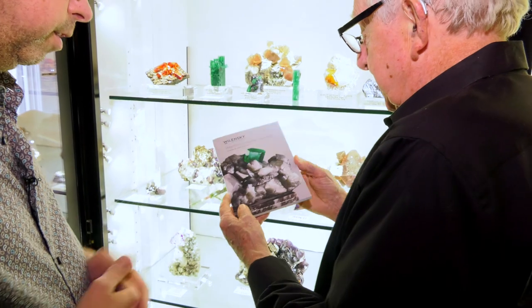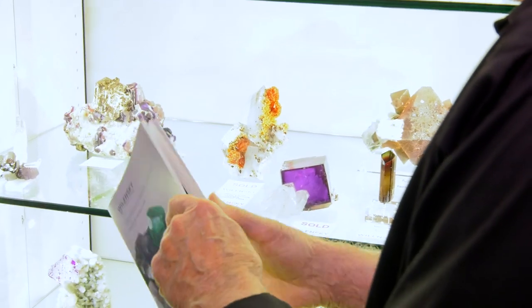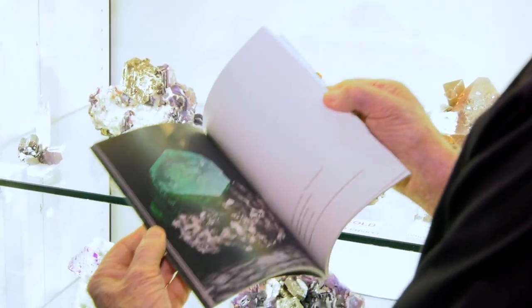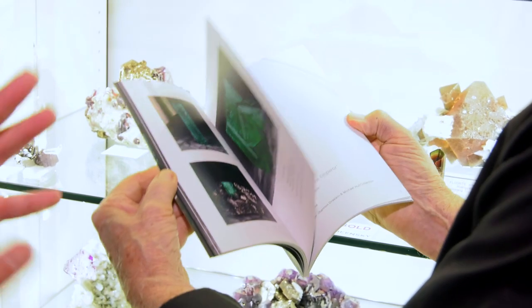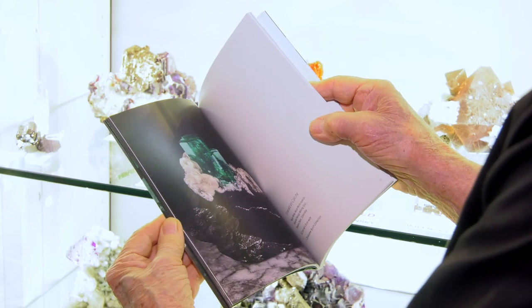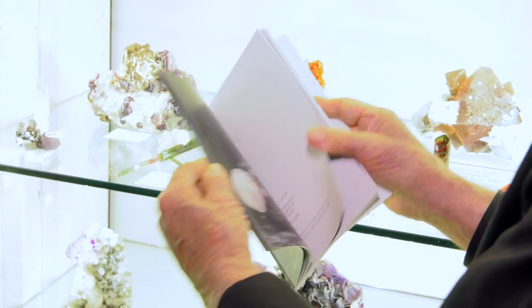And this catalog is for you, Bob. Oh, thank you. Look at that. These will be available on our website, and you can go to wilenskyminerals.com and order the soft cover or hard cover version of the catalog, and it has every emerald in the exhibit. And it's a permanent record of the exhibition, which is really important. Look at the size of that one. Oh, that was huge, yeah.